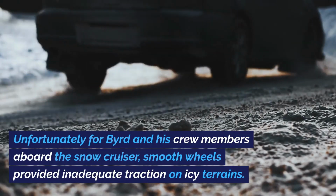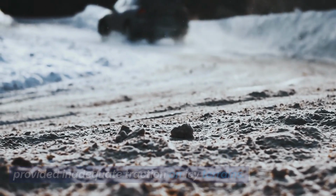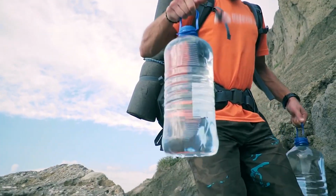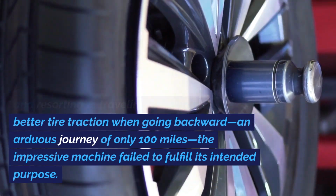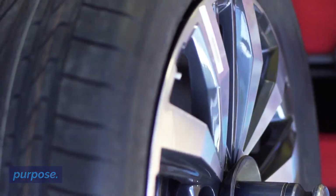Unfortunately for Byrd and his crew members aboard the snow cruiser, smooth wheels provided inadequate traction on icy terrains. This limited their mobility significantly during exploration missions. Despite incorporating chains for improved grip and resorting to traveling in reverse due to better tire traction when going backward, an arduous journey of only 100 miles, the impressive machine failed to fulfill its intended purpose.